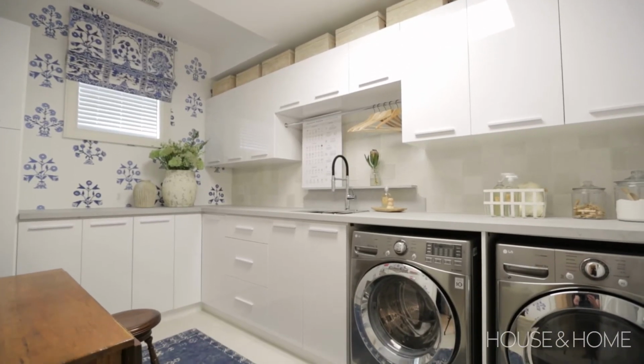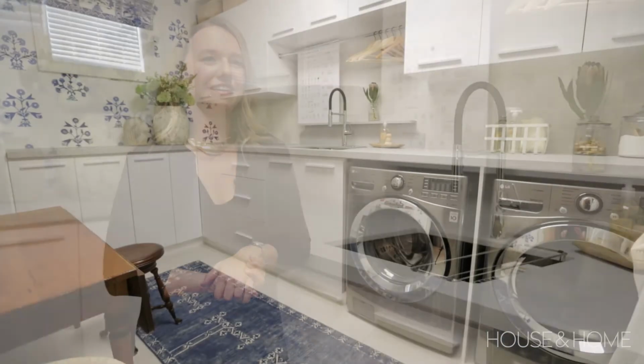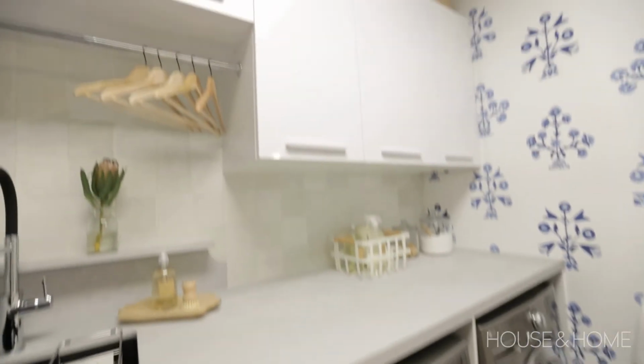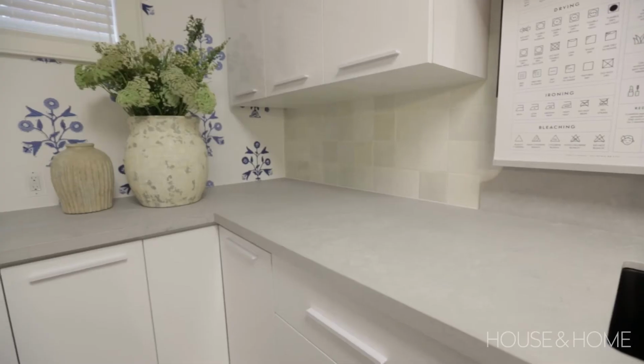One of the trends that we're seeing now, in contrast to the fancy hardware that was popular for many years, is actually doing more understated cabinet hardware. And so we decided to do that here with a white enameled cabinet pull, and it really helps to keep it more streamlined.